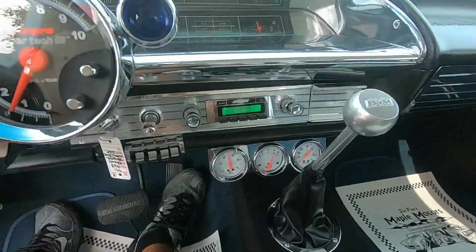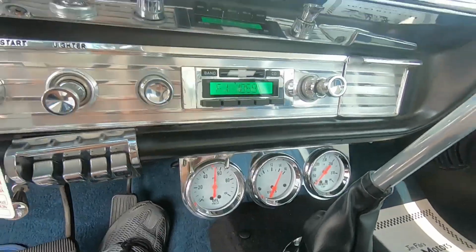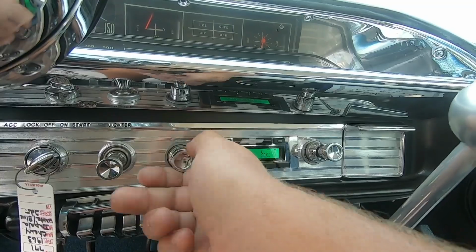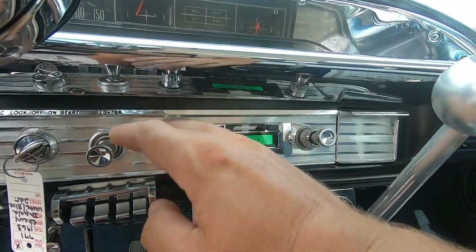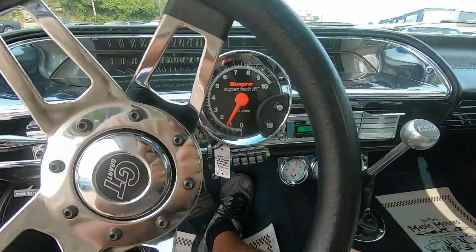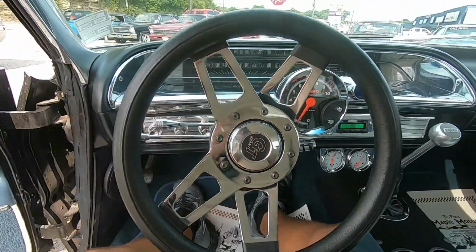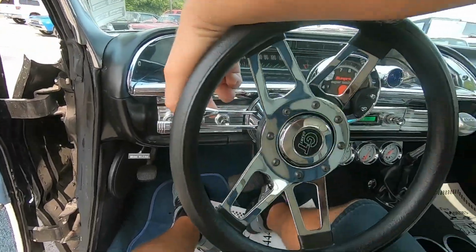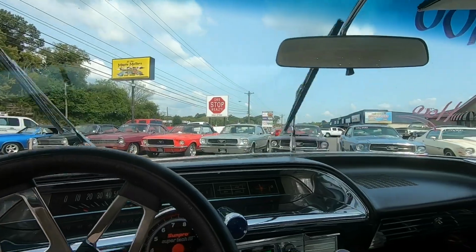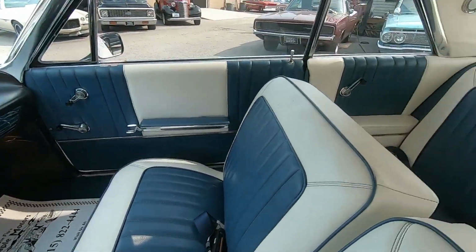She's still cold right now. Oil pressure's up to 55. Water temperature's all the way down. Voltmeter's coming up. Radio. Oh yeah, it's working and it's jamming. Her tach's not moving. Go ahead, place your bets. You think this horn works? We'll try it out. Tilt column. Wipers. Check. Two-tone interior. Check.